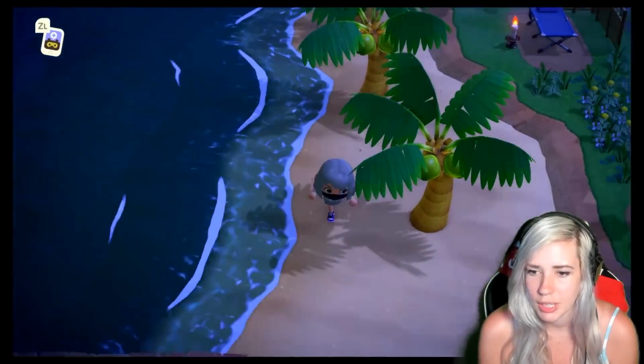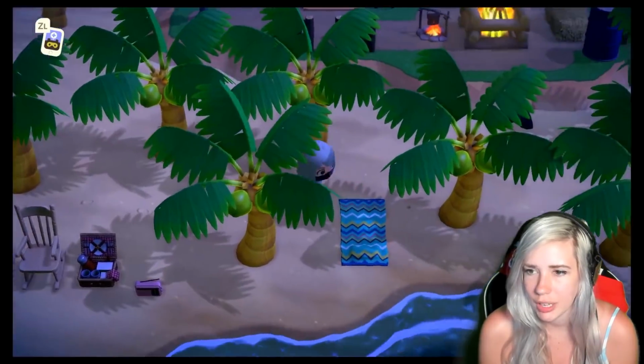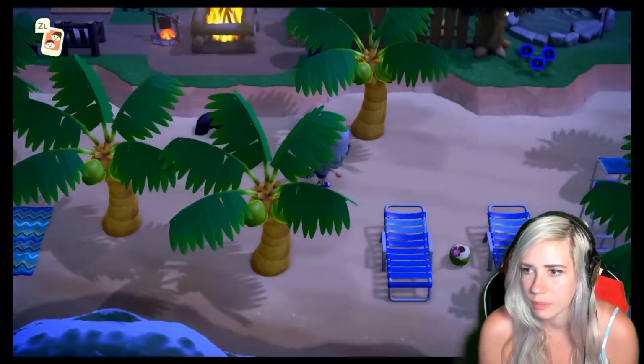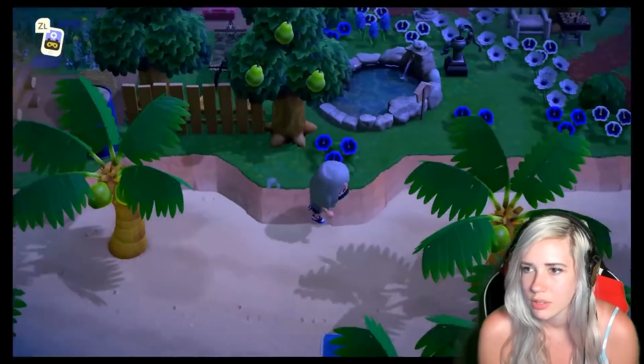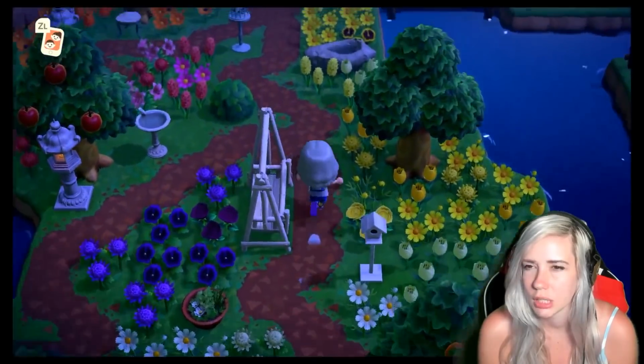Beach here, not terribly exciting. Just some more beach stuff. I think I might add some more towels too, and that's something I should make the effort to do. But yeah, just beachy things happening. So many options in Quarantini, as my island is called.